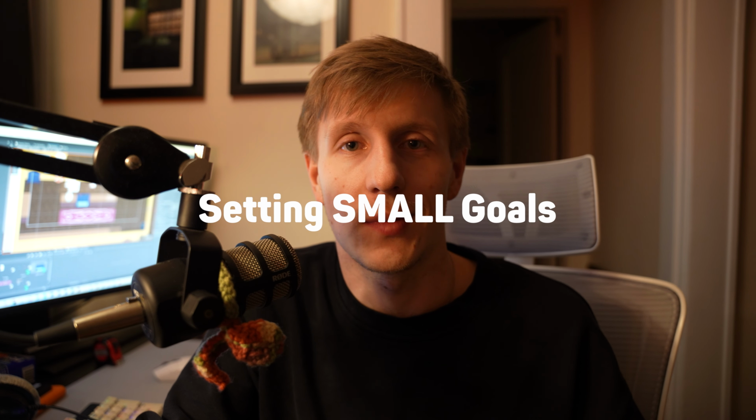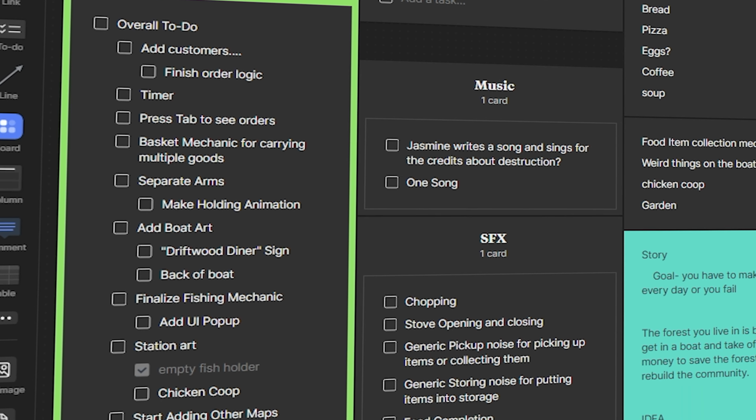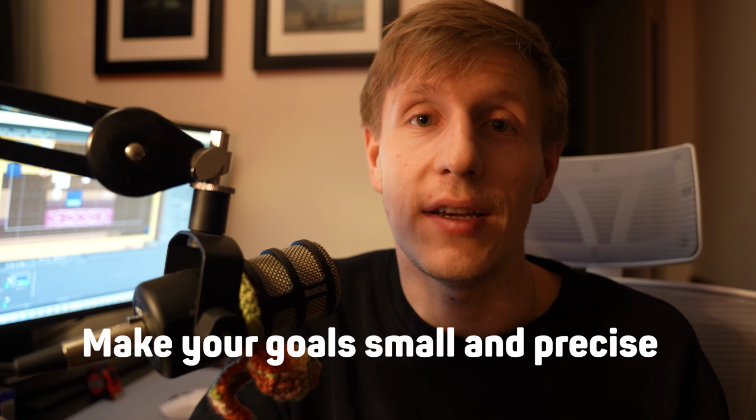So let's talk about setting goals. It's really common for all of us to have some sort of Trello board or something like that with all of our goals on it. And when we're early in our game development plan of what we want to add to the game, it's really easy for us to write vague things down like make the combat fun or add cool movement to the game. It's really easy to go vague with these, but actually that's the opposite of what you want to do.